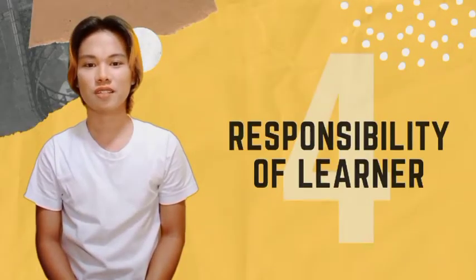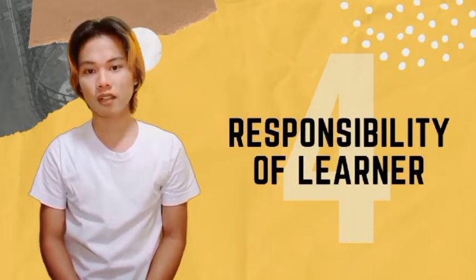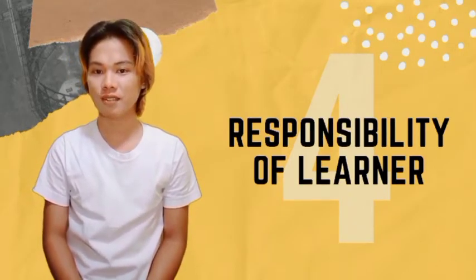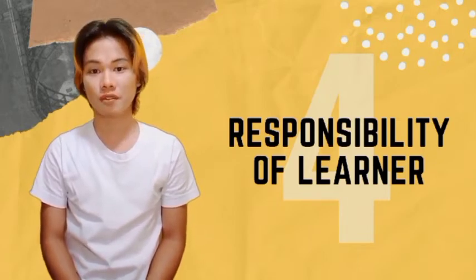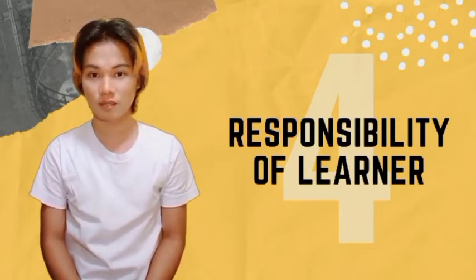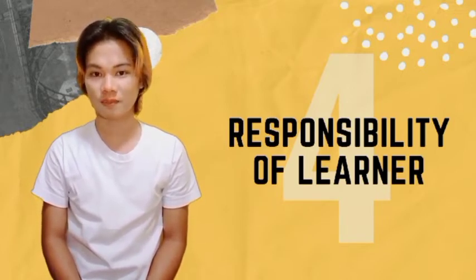Fourth is responsibility of learner. In recent years, work on self-regulated learning has advanced, and the goal of 21st century education ought to be the creation of independent, autonomous learners who assume responsibility for their own learning.